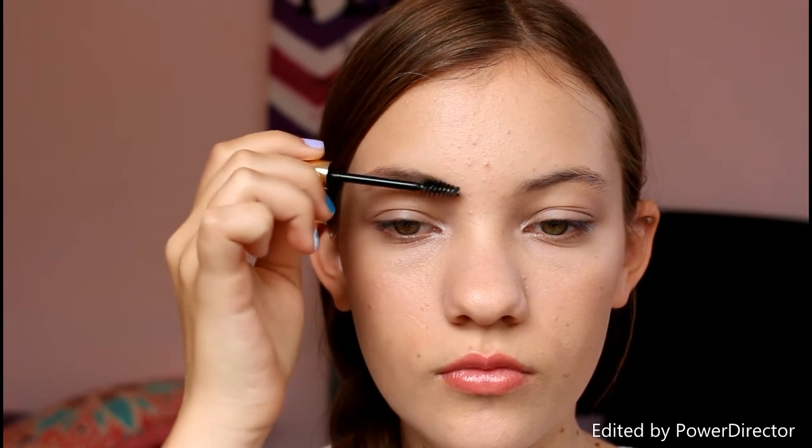Again, same thing with the medium one, but this one I go in the outer half of my brow. To make sure those are blended and my brows are really set, I'm going to use the Milani Brow Clear Gel and just put that all over my brows. Sorry, I just woke up, but I have that froggy voice.